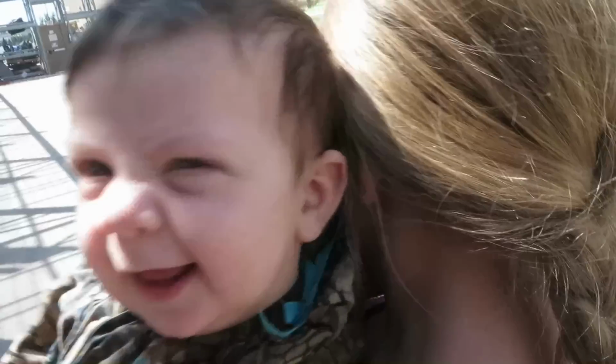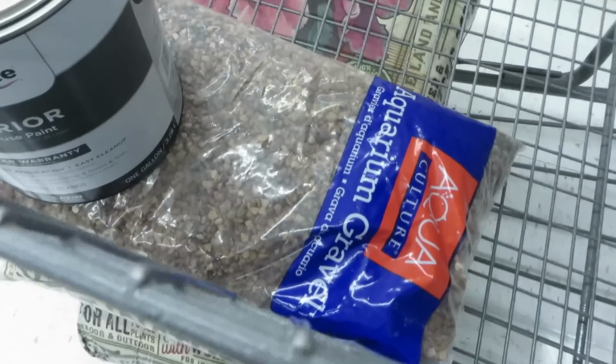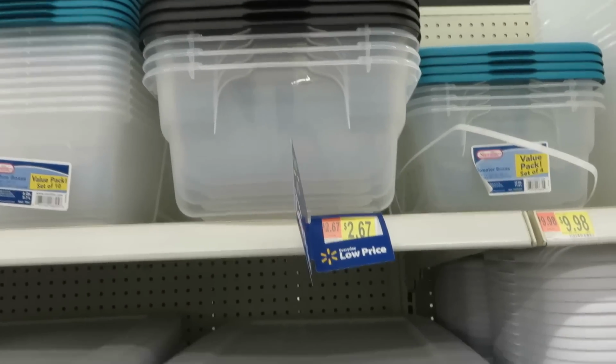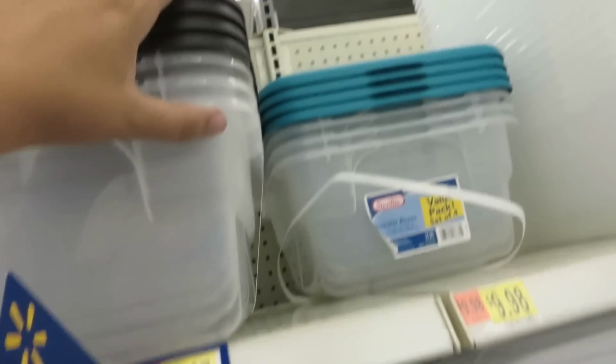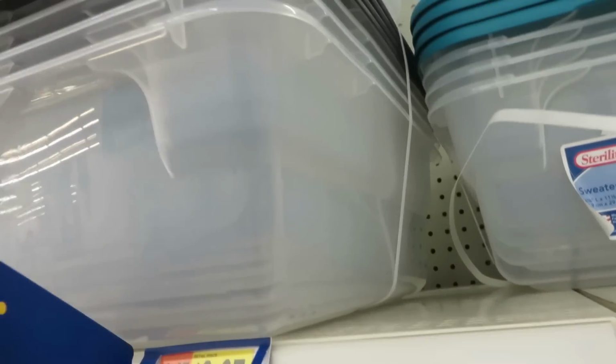I think this one will work. I think we'll get these. I just need big boxes to plant some of those water plants in. Some bigger pots, so I think this will work.